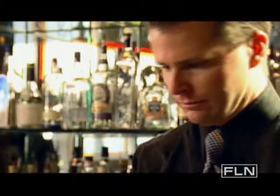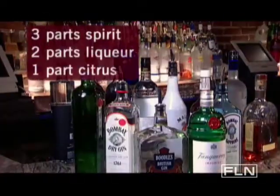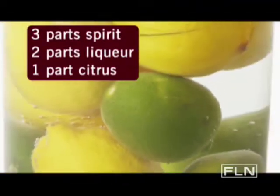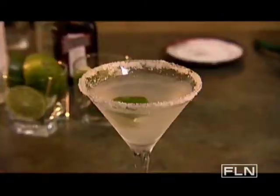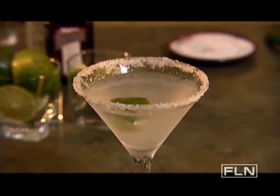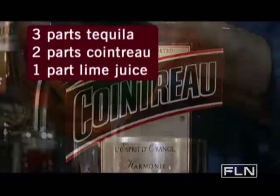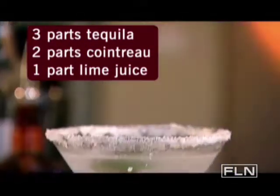I advise, whenever you're making a New Orleans sour of your own device, use initially a 3-to-1 ratio. So 3 parts spirit, 2 parts liqueur, 1 part citrus juice. 3-to-1, easy to remember. Let's try this with a margarita. Add 3 parts tequila, 2 parts Cointreau, and 1 part lime juice. Delicioso!